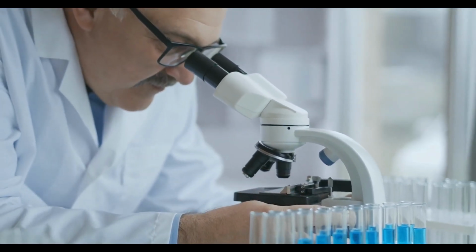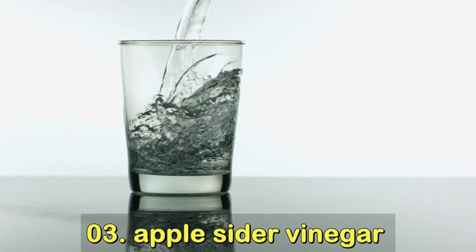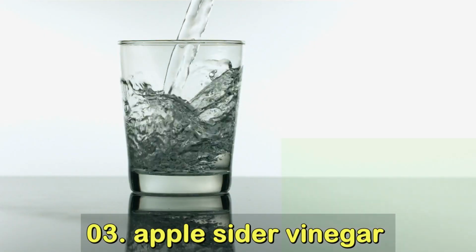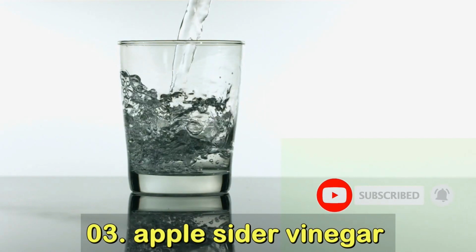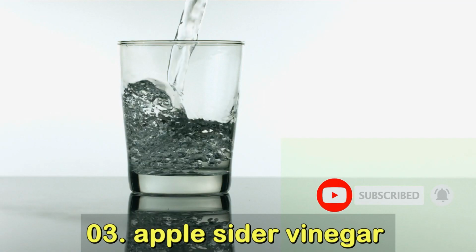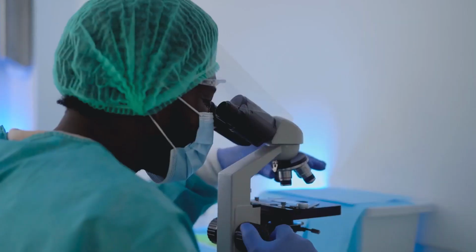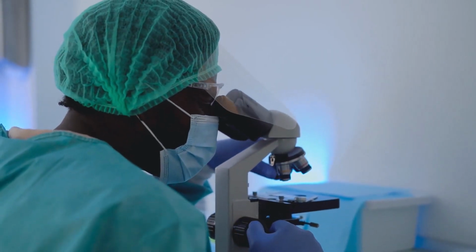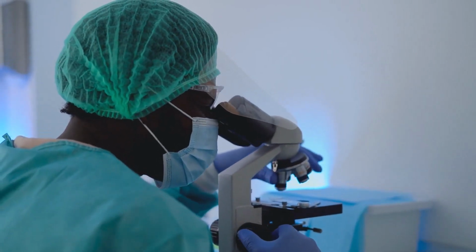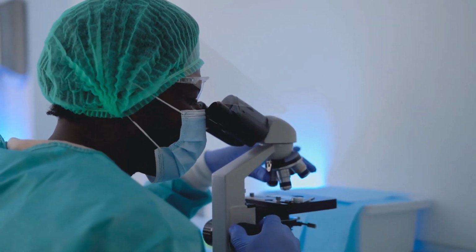3. Apple cider vinegar. Some people claim that apple cider vinegar can help dissolve kidney stones or ease their passage. Mix 1 to 2 tablespoons of apple cider vinegar with water and consume it. However, there is limited scientific evidence to support this claim, and excessive consumption of apple cider vinegar can be harmful, so consult with your healthcare professional before using it.